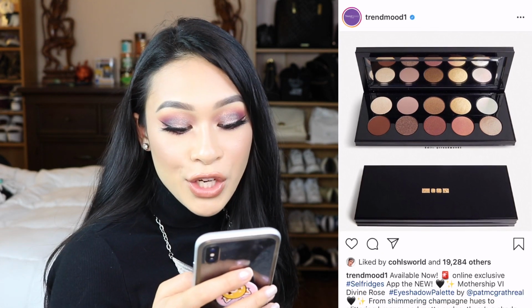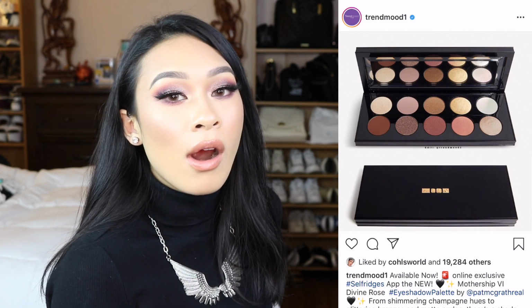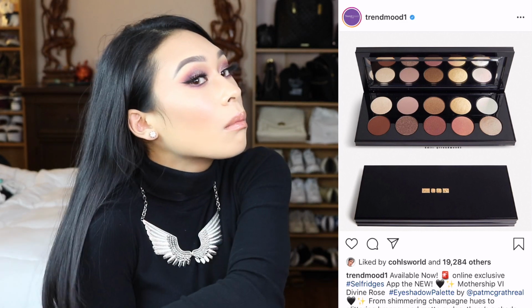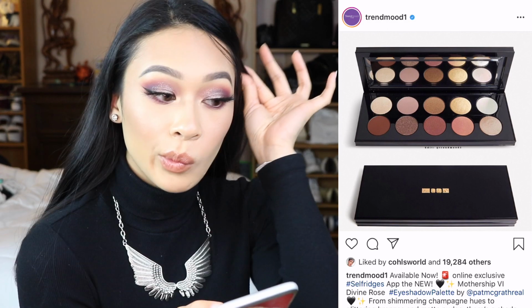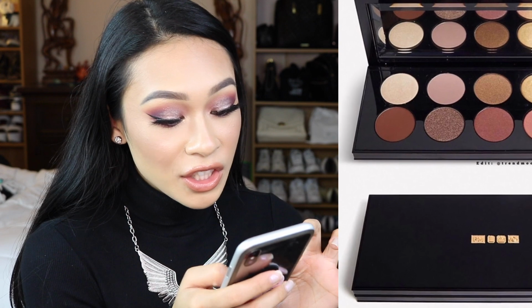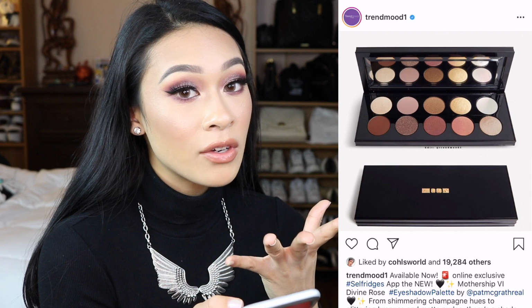Pat McGrath has a new Mothership palette, which I don't have money for. I am not going to spend $120 on a palette, but I wouldn't be opposed if anyone bought it for me. I'll use it if someone buys it for me. This palette's actually really cute. I do see myself wearing these type of shades. It's your basic nude palette, but you know what? I heard Pat McGrath shadows are something else.